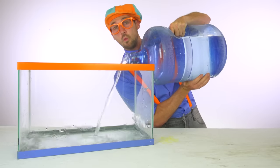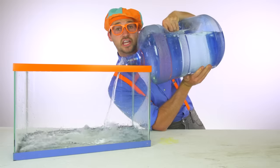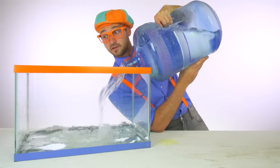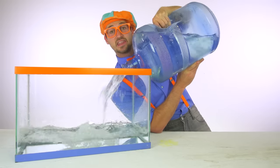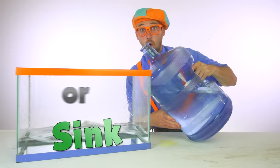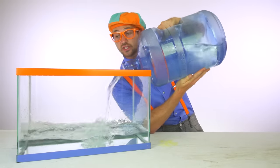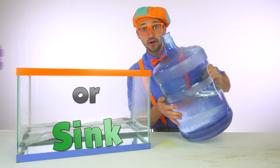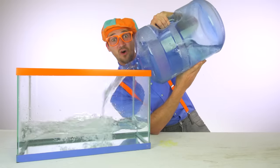And then, once this tank is full of water, then you and I are gonna go outside and find some objects, and we're gonna put it in the water and play a game. And that game is gonna be called Sink or Float. So we're gonna guess which items are gonna either sink or float. Wow, this is gonna be so much fun.